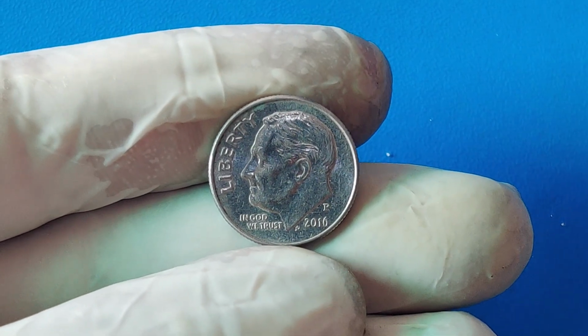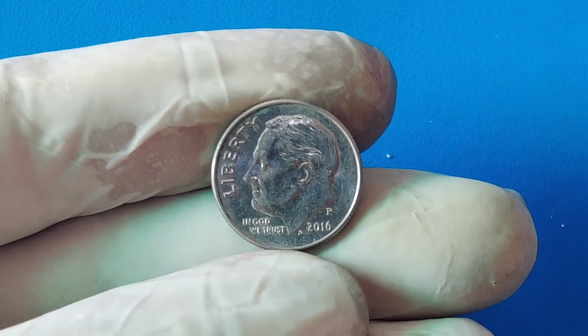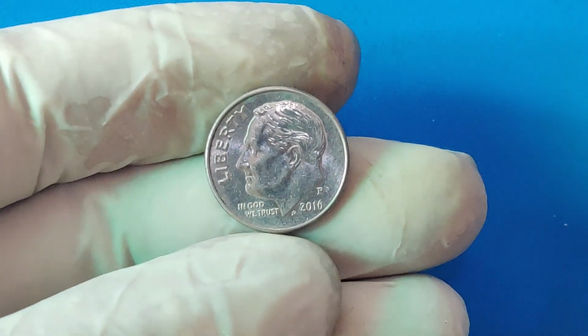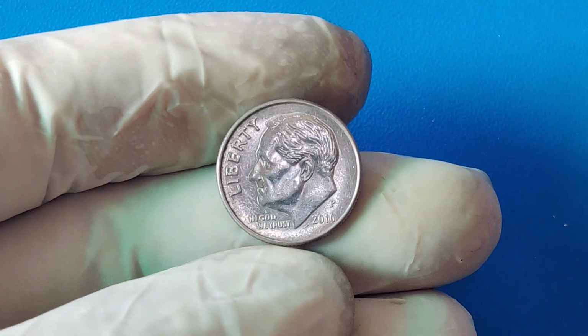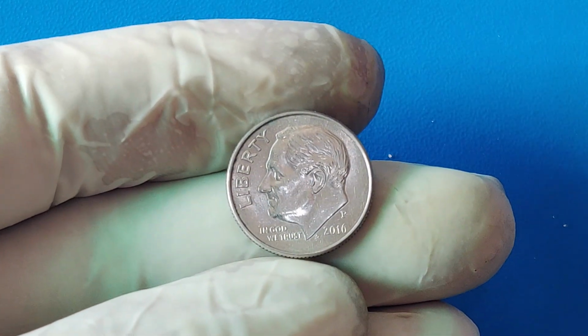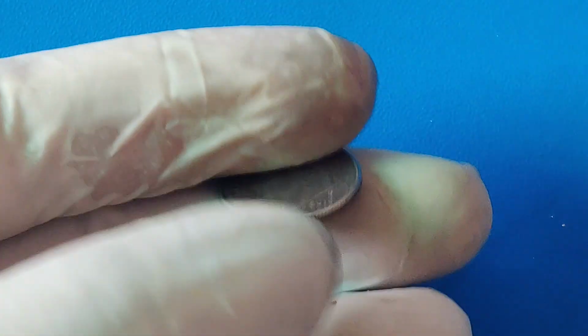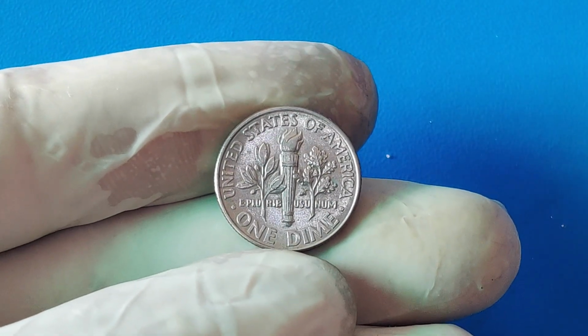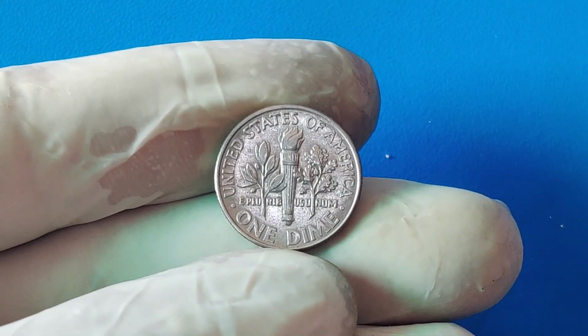The coins were struck with the standard dime design, including the profile of Franklin D. Roosevelt on the obverse and the torch, olive branch, and oak branch on the reverse. The result? A coin with the wrong color, wrong weight, and wrong size. Essentially, a 1-cent dime. So, how did this error occur?